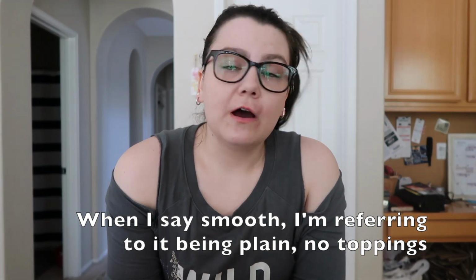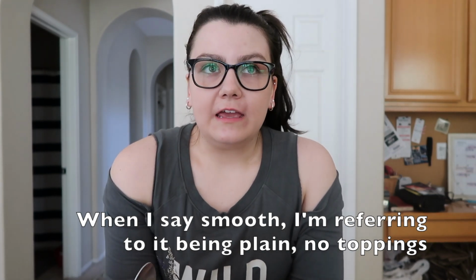One thing I was worried about is that I like some kind of topping in my ice cream. I'm not really just a smooth dessert person, I like it chunky, crunchy, all that good stuff. Obviously being soy-free, dairy-free, all that stuff, it's not gonna taste exactly like real milk, of course. It's gonna have some sort of aftertaste.